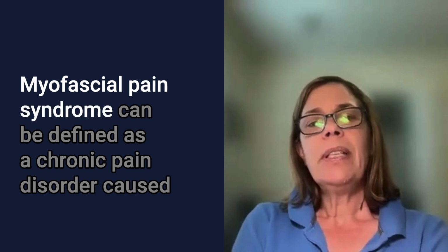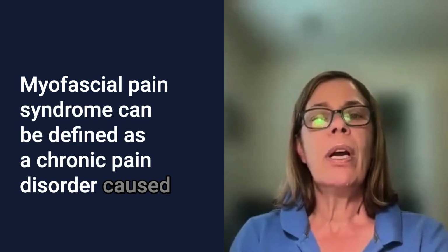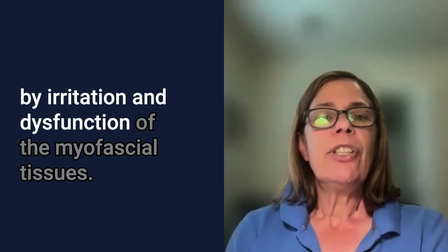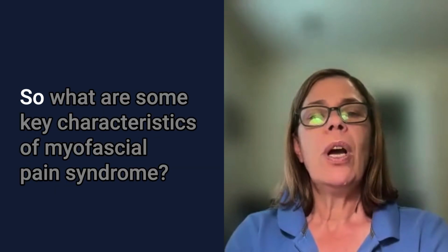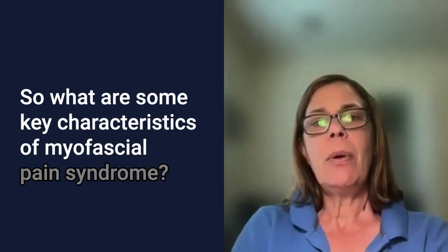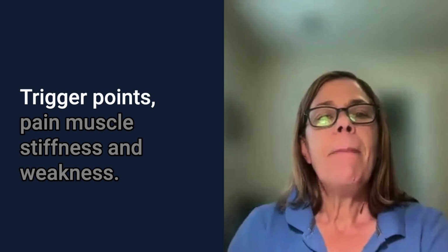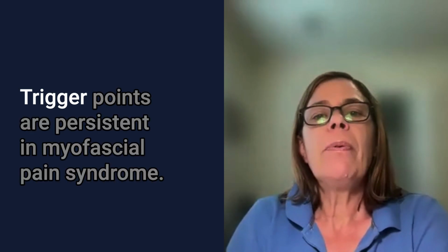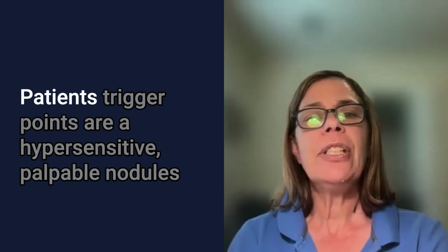Myofascial pain syndrome can be defined as a chronic pain disorder caused by irritation and dysfunction of the myofascial tissues. So, what are some key characteristics of myofascial pain syndrome? Trigger points, pain, muscle stiffness, and weakness. Trigger points are persistent in myofascial pain syndrome patients.